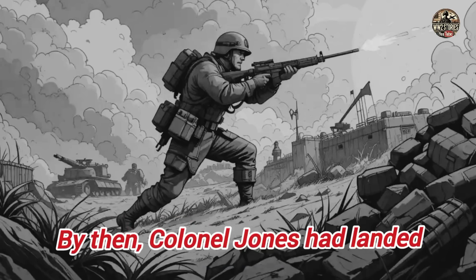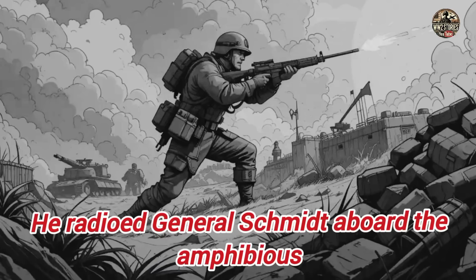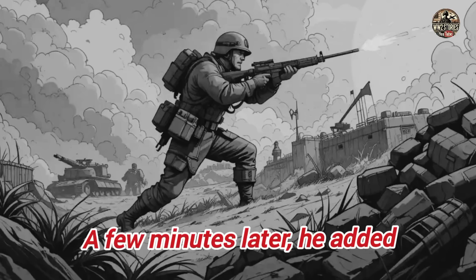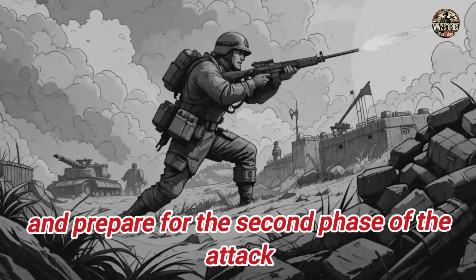By then, Colonel Jones had landed and set up his regimental command post near the beach, excited by how smoothly things were going. He radioed General Schmidt aboard the amphibious support ship USS Appalachian, saying, "This is a pip." A few minutes later, he added, "Give us the word, and we'll take the rest of the island." General Schmidt advised Jones to calm down and prepare for the second phase of the attack.